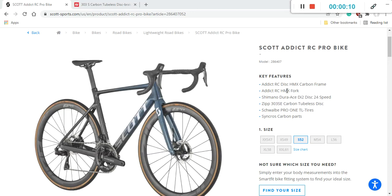In this episode, let's talk about a superbike from Scott, and it's going to be the 2022 Scott Addict RC Pro.